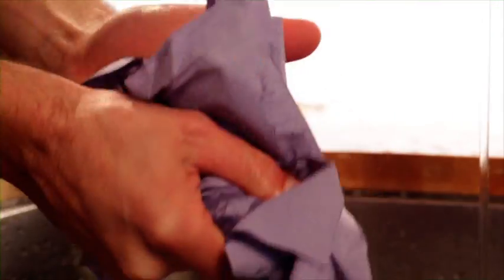Always remember to dry your hands thoroughly. This hand washing technique is the most effective way to reduce the spread of germs.